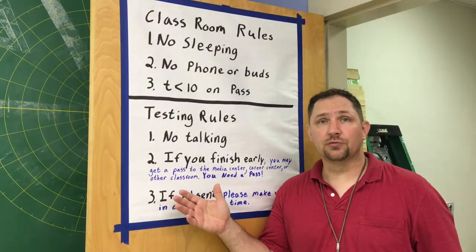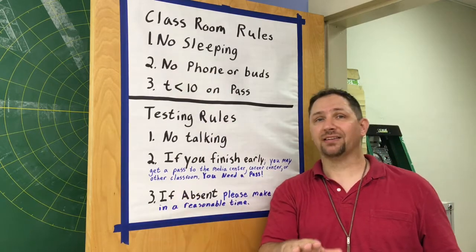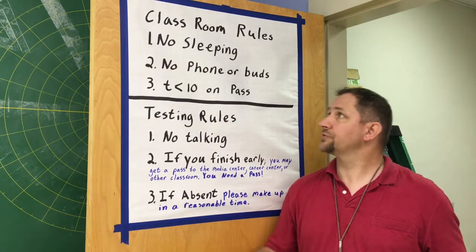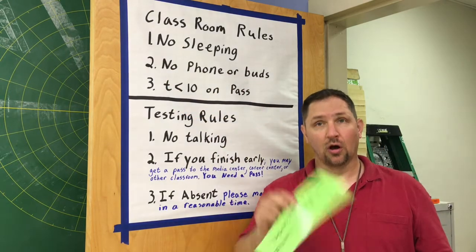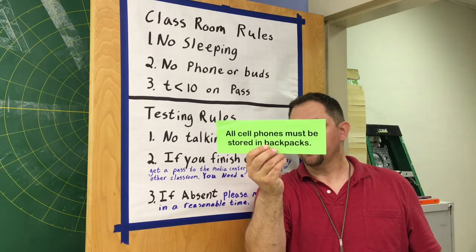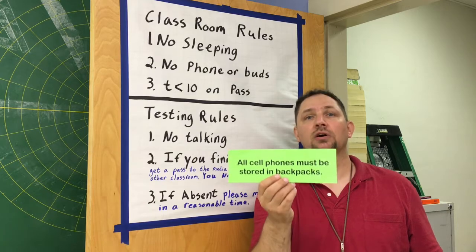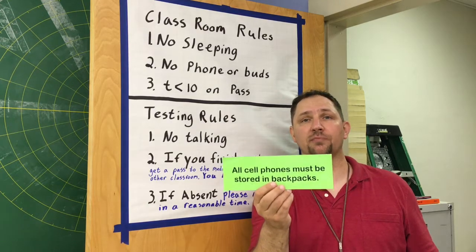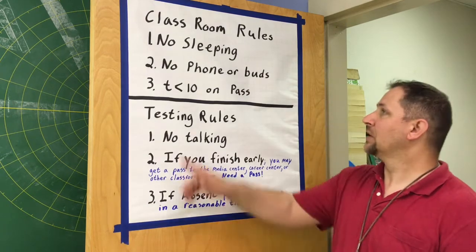Let's go over classroom rules. First rule, no sleeping. If you're that tired, you need to go to the nurse. Second rule, no phone or buds. All cell phones must be stored in backpacks during class. Can't have your phone out.